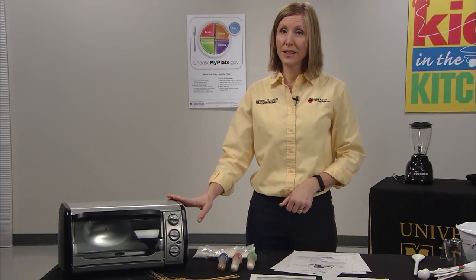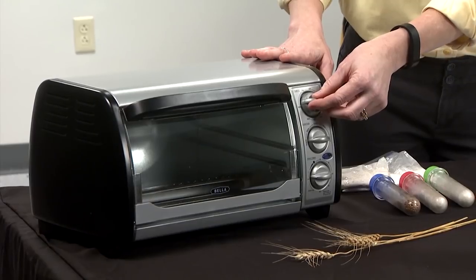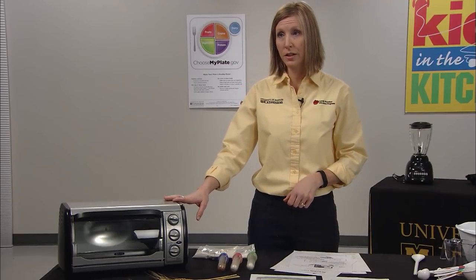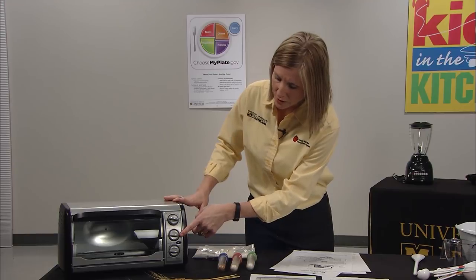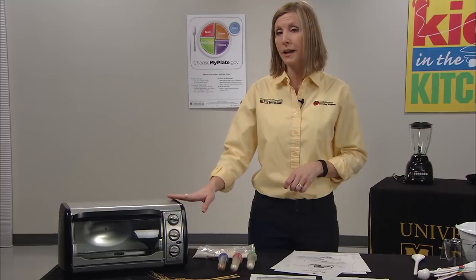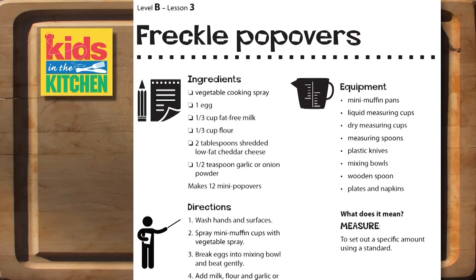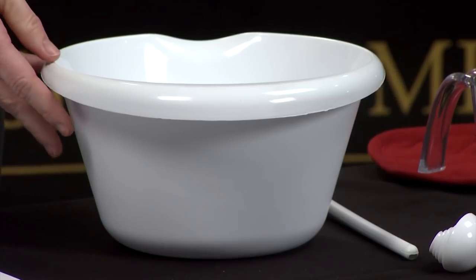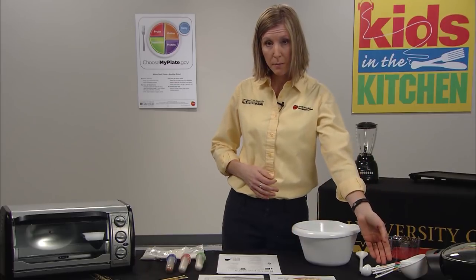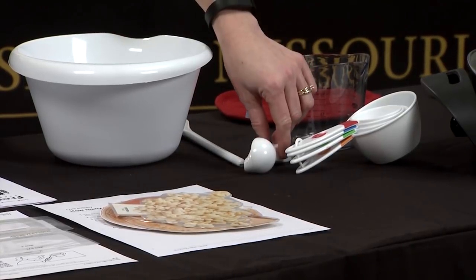Now, the toaster oven will need to be plugged in. It will need to be turned to the proper temperature and allowed time to preheat before they put their food in to cook. Most of the time, the toaster oven also has a timer and a bell that will go off at the end, which makes monitoring for beginning cooks a lot easier. Freckle popovers. Some of the tools that you'll need to prepare this recipe: they'll need a big bowl. They'll be using their measuring cups, both liquid and dry, and they'll be using the measuring spoons.